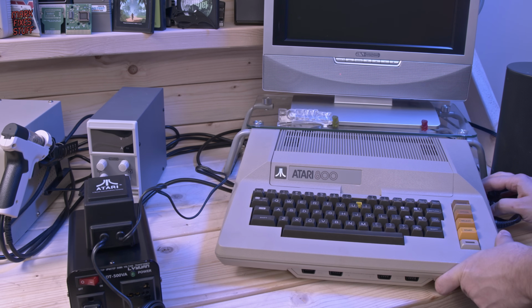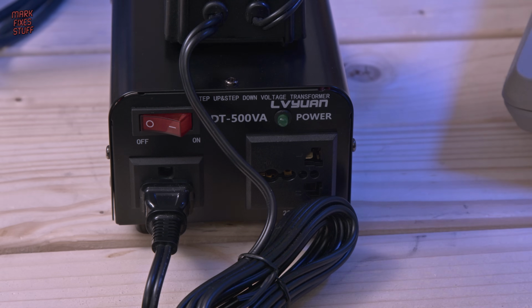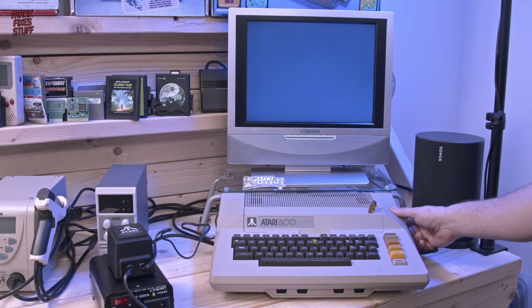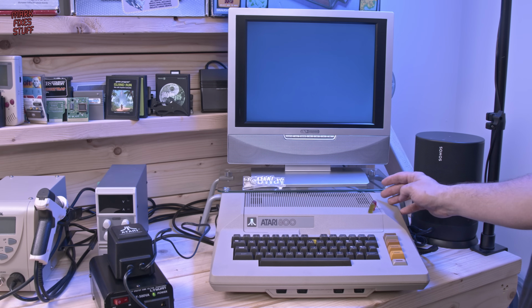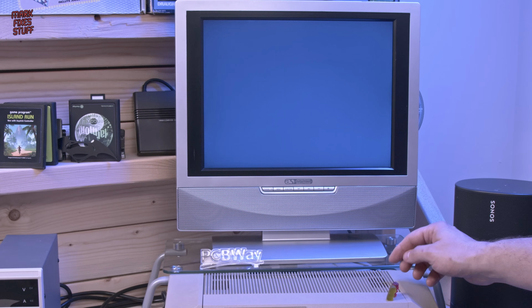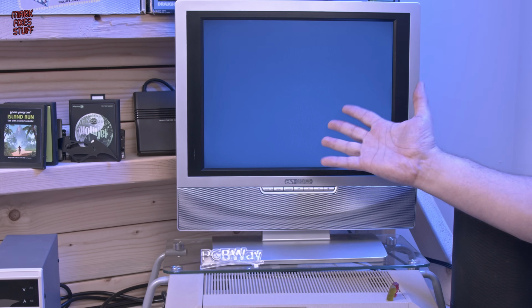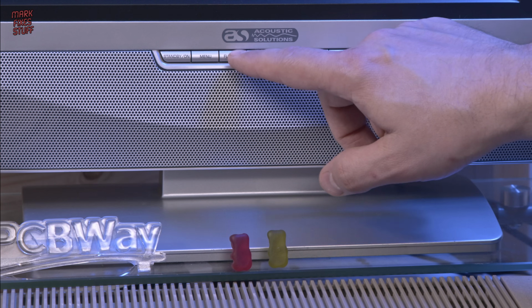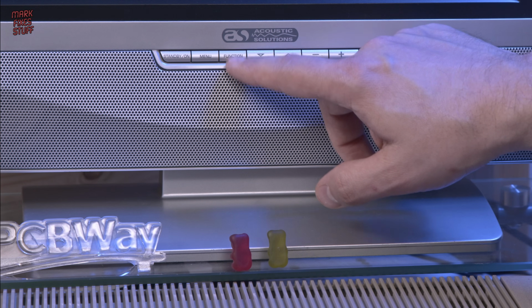I'm actually feeling a little bit nervous now. We pop the power on our step up, step down transformer, and then having turned the TV on already, we turn on the power on our Atari 800. And nothing happens. Which is a bit disconcerting to say the least. I really thought this machine would work. It's at this point that Terry and Dave point out that I may have made a schoolboy error.